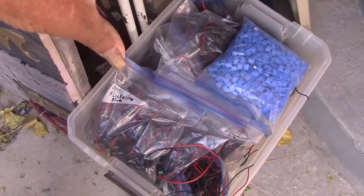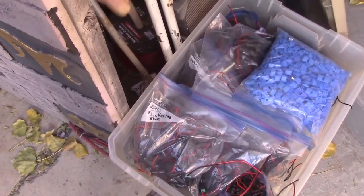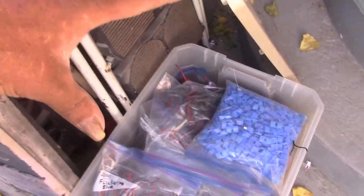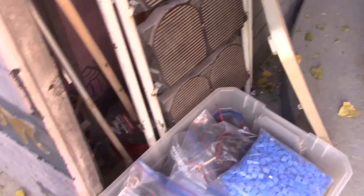And when I took down the haunt, this is all my LEDs. My spots and my 6 LED floods are in this one. My larger Haunted Treasure stuff are in different tubs downstairs, and I'll grab those as I need them. But when I took down the haunt, I just dumped everything in the container, put the container away.